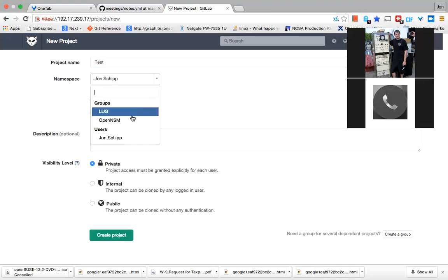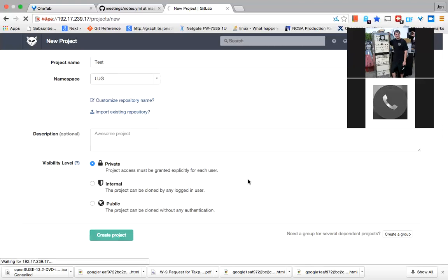So we're going to be sharing this to OpenNSM. Any stuff that we want to work with OpenNSM that wants to be private, we don't want to use GitHub because you have a limited amount of private repositories available, you can put it on here. So say I want to make it under the LUG group, hit create project. And then I have the SSH key pair set up, I can go ahead and clone it and push to it, and then we can use that to integrate with all the other stuff like the email and whatnot.